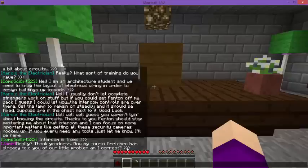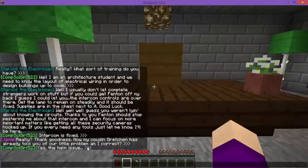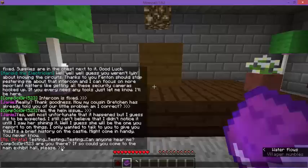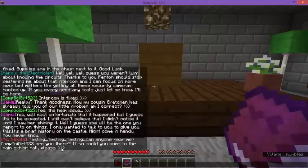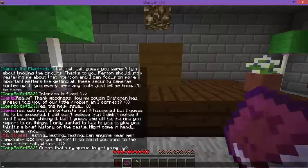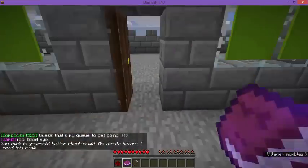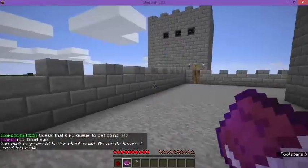She's very happy. And she asks you if Gretchen has told you what the little problem was, which is the helm being a fake. And basically, she gives you the history behind Strada Castle. And then Miss Strada pages you over the now working intercom to meet her down in the exhibit hall. So before you read this book, you're going to head downstairs to Miss Strada.